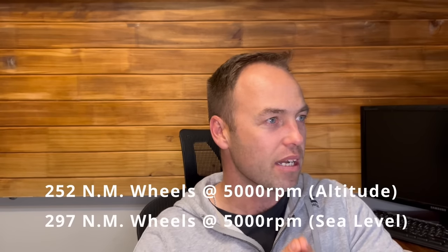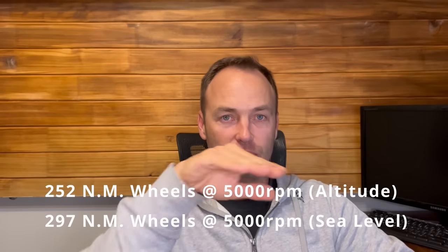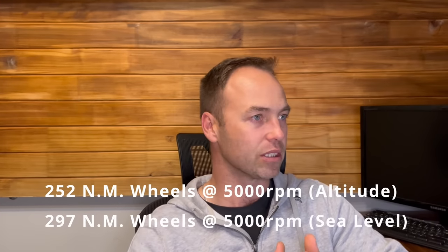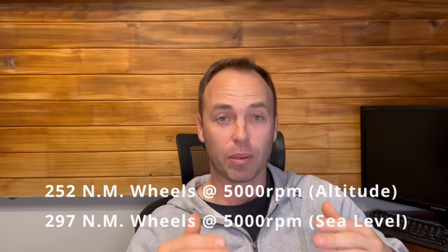In terms of torque, the motor made 252 newtons at 5,000 RPM. So the torque peaks at about 5,000, then it starts to dip significantly. So I'm not sure it'll make more torque than that. That's a fairly good number. Remember, this is on the wheels at altitude.